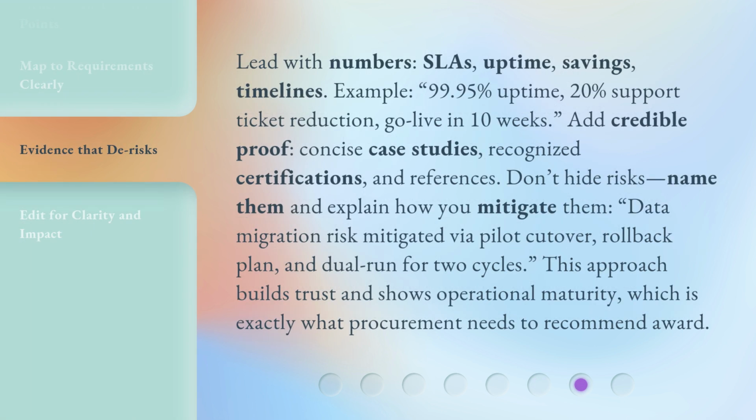Lead with numbers: SLAs, uptime, savings, timelines. Example: 99.95% uptime, 20% support ticket reduction, go live in 10 weeks. Add credible proof, concise case studies, recognized certifications, and references.